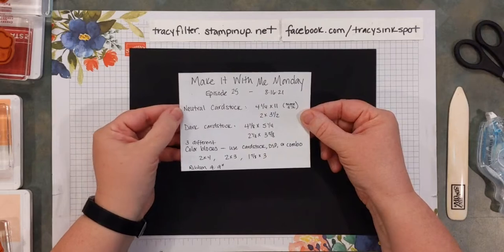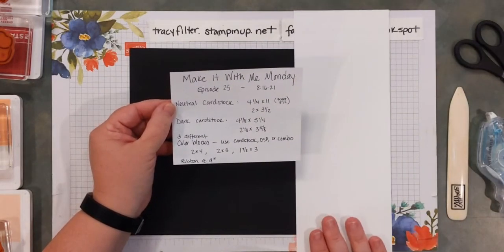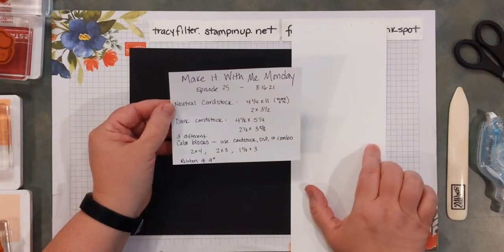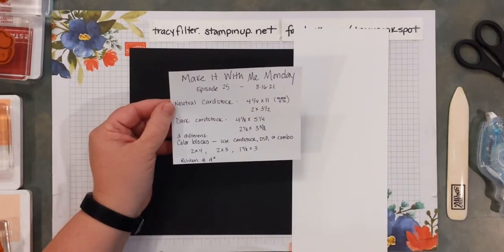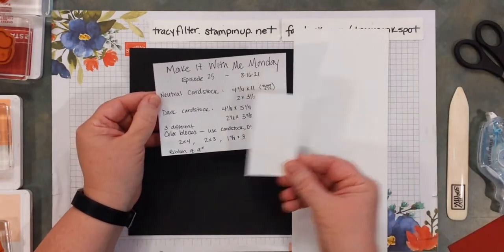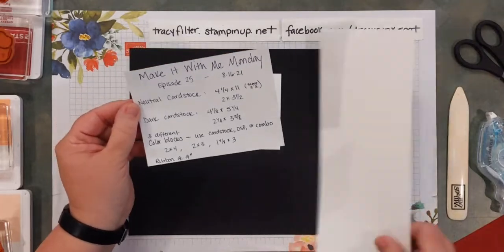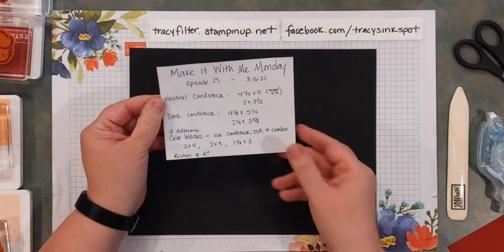All right, so you should have a piece of neutral cardstock. We're going to go the long way. So it's 4 1/4 by 11, and it's scored at 5 1/2. I'm going to be using our thick basic white paper. And then you should have another neutral piece that's 2 by 3 1/2. This is the part we're going to be stamping on, so keep that handy for a minute. And then I said grab some dark cardstock.